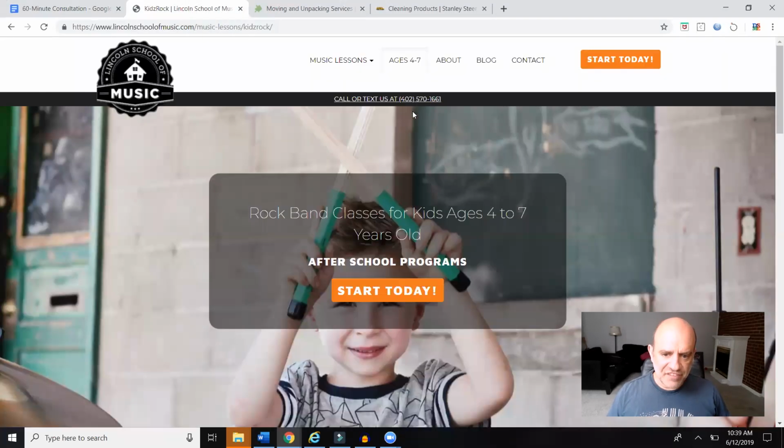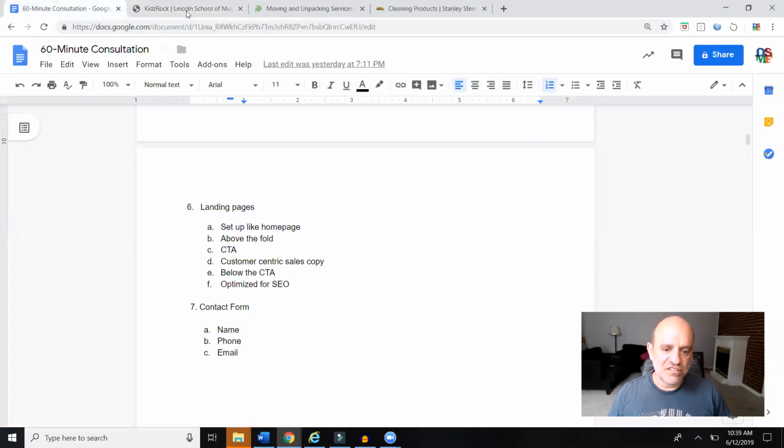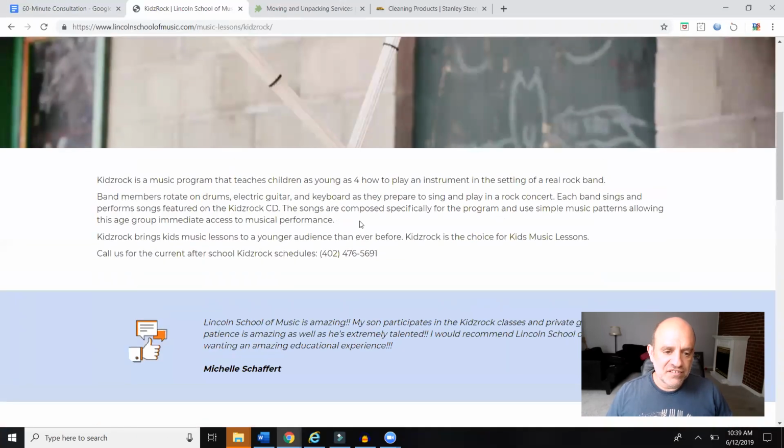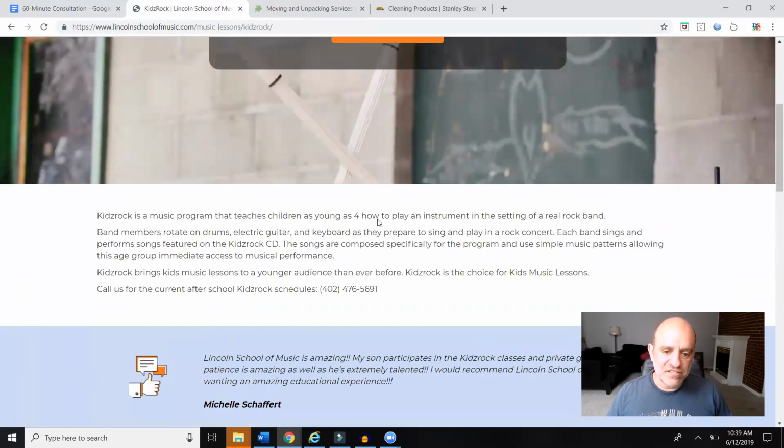Okay, so yes, it looks like a website homepage, and it's saying, here's what this is. It's a rock band program for 4 to 7-year-olds. Call to action: start today. And this banner from the homepage is carrying over. That's huge. That's really important. Let's look at the sales copy. Kids Rock is a music program that teaches children how to play an instrument as band members. Okay, so this is talking about the features of the program.